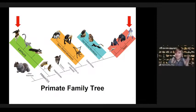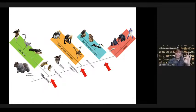Then in the green, we have lemurs. And this split of lemurs happens pretty early in the story of primates. Meanwhile, the monkey and ape lineage kind of continues on and diversifies. And so when we look at this, each of these branches on the primate family tree represents an event when a common ancestor for everything else further up the tree would have been on the scene and then diversified.